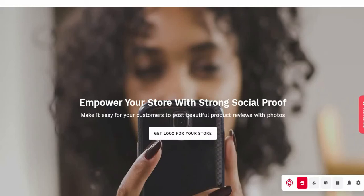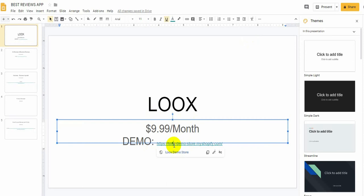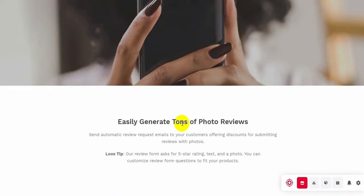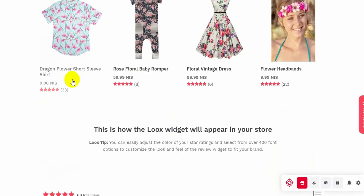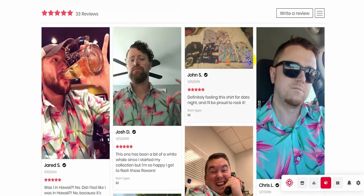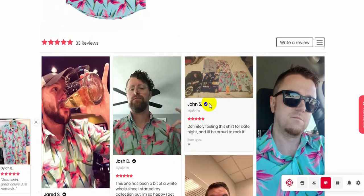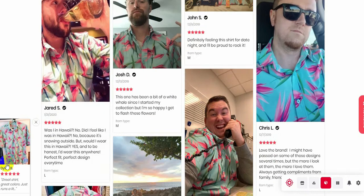Also I want to show you how the product page looks. So if we go to their demo store and show you their product page, how it looks with looks reviews. So if we go to this short sleep chart, as you can see, it's pretty good. It doesn't really look that bad with looks reviews. They have pop-up reviews as well, which is good.